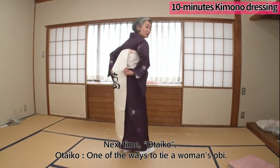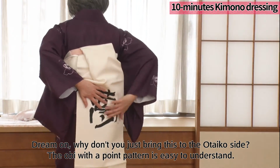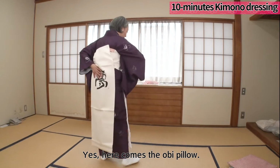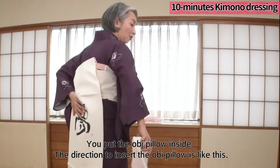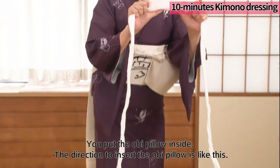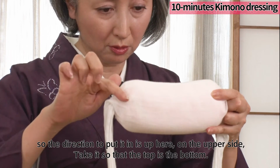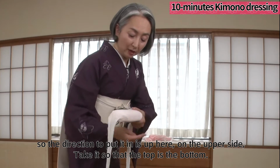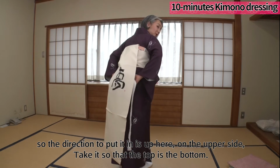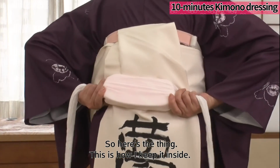Next time, a taiko. Why don't you just bring this to the o-taiko side? The obi with the point pattern is easy to understand. Yes, here comes the obi pillow. You put the obi pillow inside. The direction to insert the obi pillow is like this. If you put it in backwards, it will warp. So the direction to put it in is up here, on the upper side. Take it so that the top is the bottom. So here's the thing. This is how I keep it inside.